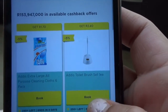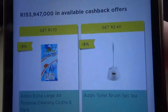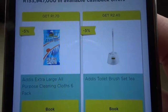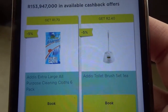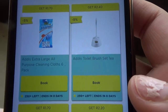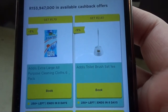Okay, so here are the products, and if I put it closer to the screen, I do apologize for the lighting, guys. To give you an example, right at the top, it says get R1.70, and the next one says get R2.40. Literally all the products have a certain amount that you can receive cash back on, depending on what product you want to go for.